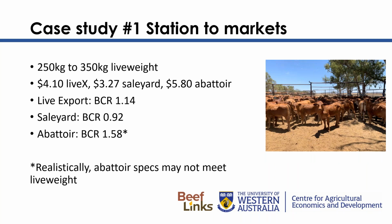So looking at sending these cattle directly from the station in the southern rangelands to various markets. So there's between 250 and 350 kilo live weight. I've listed the prices there, which are probably a lot higher than what they are at the moment, or what they have been over the last 6 months. So just to bear that in mind.